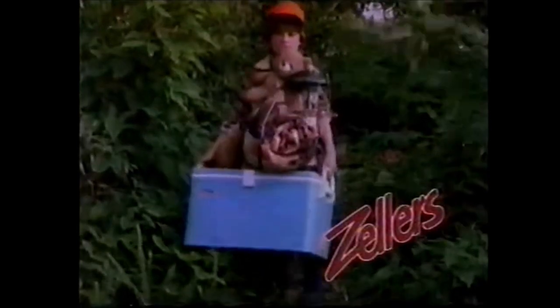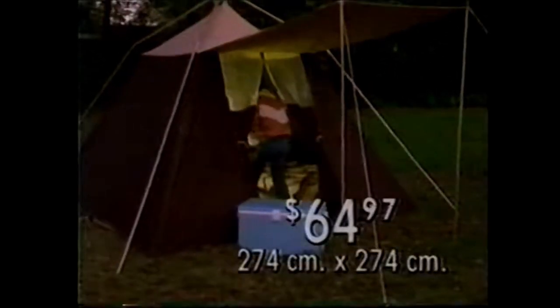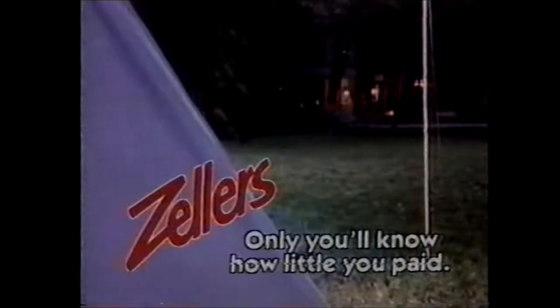Before you venture into the wilderness, hike to Zellers, because right now Zellers has some great prices on gear for the great outdoors, like this deluxe spring bed, just $14.97, and this Chaleur sleeping bag, $16.97. Save on Coleman's Low Boy cooler, only $35.97, and protect yourself from the elements in the Venture tourist tent. It sets up easily and sleeps four, just $64.97. So no matter how rough roughing it gets, with Zellers you can save and still have all the comforts of home. Zellers, only you'll know how little you paid.